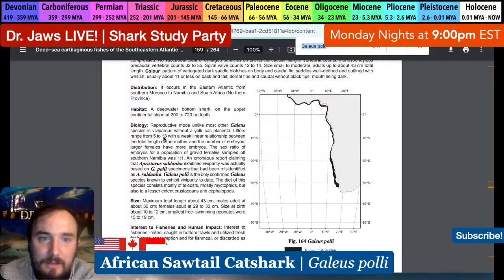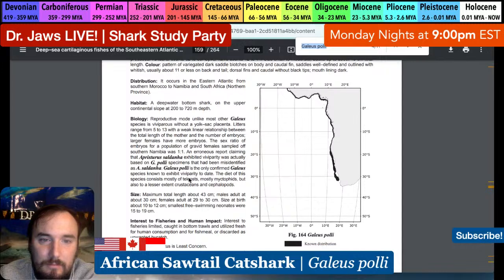Reproductive mode, unlike most other Galeus species, is live bearing without a yolk sac, or viviparous live bearing without a yolk sac placenta. Litters range from 5 to 13. Let's see, larger female. This is actually kind of cool, and applicable to a lot of sharks: larger females tend to have more embryos, so the larger the shark, the more offspring they usually have. Galeus polli is the only confirmed Galeus species known to exhibit viviparity to date.